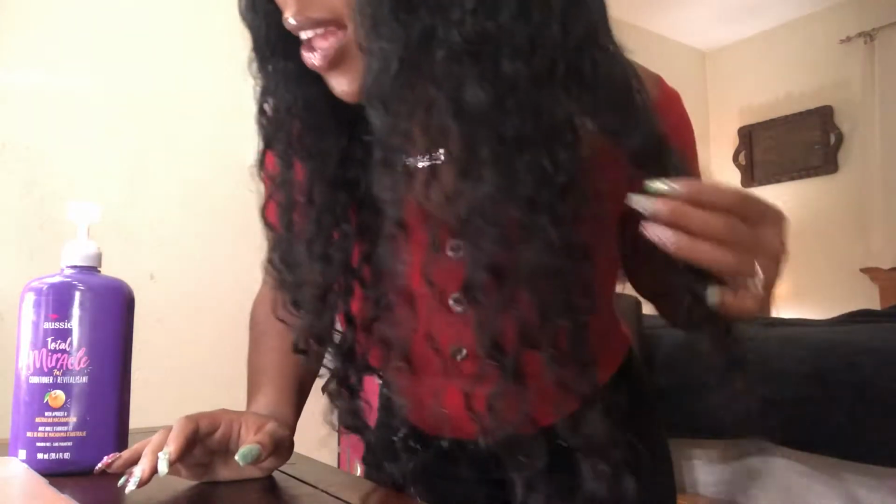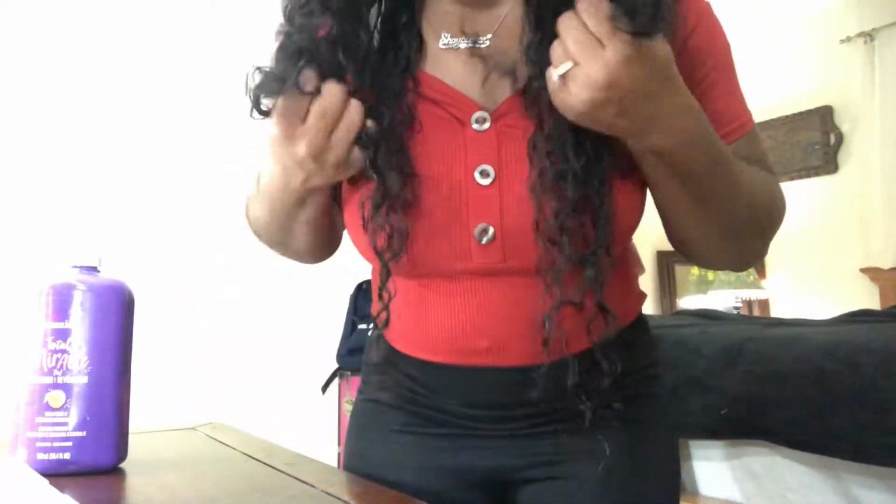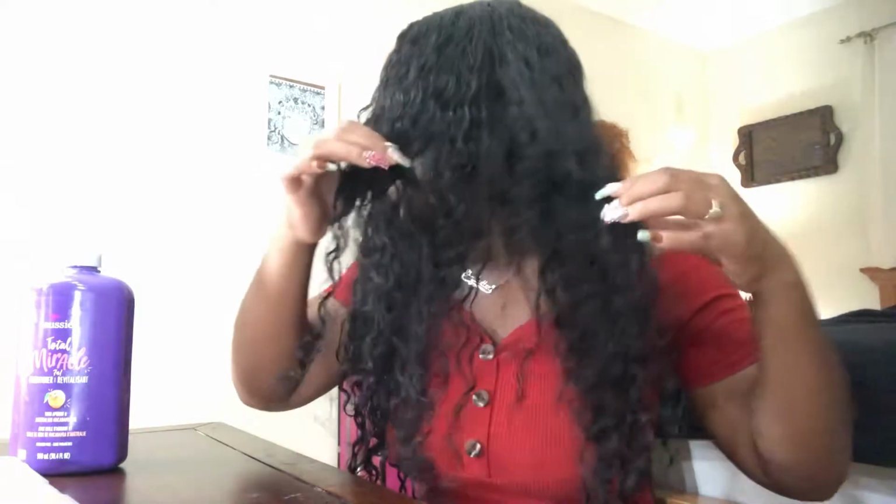So I use Aussie Moist, and I just ran it under the water like this, got it wet, and literally I just didn't comb my hands through it, and this is how it looks when it is wet. As you can see, it's still dripping. So yeah, I go for this look sometimes. This really pretty wet look. It's gorgeous, no lie. It's very pretty all the way through.